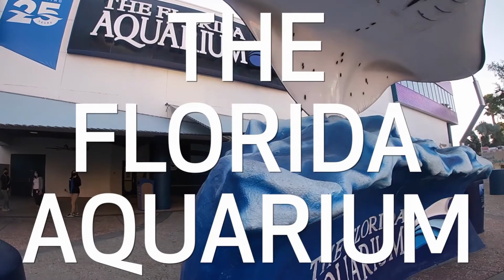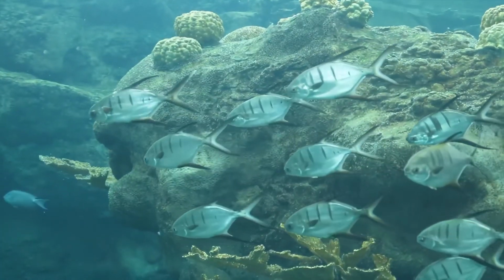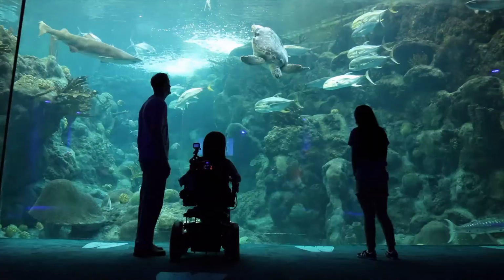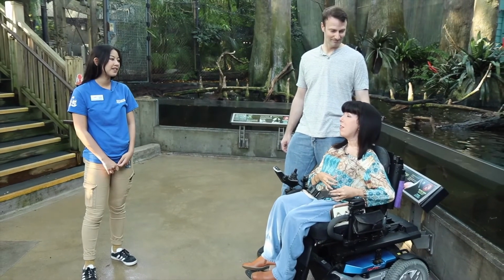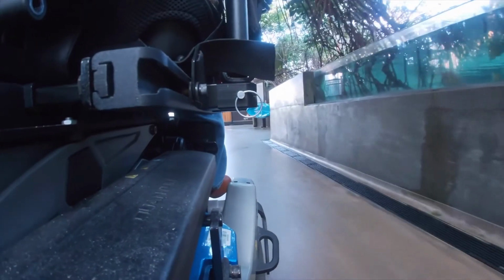Kevin and I are now at the Florida Aquarium. Oh wow, look at this. This is beautiful. You could spend your entire day just sitting right here. It's just so accessible. Everything is wide open. No problem getting around in my wheelchair.